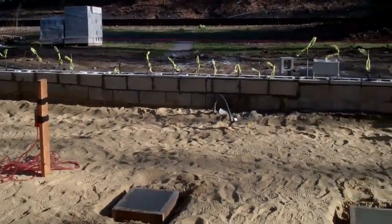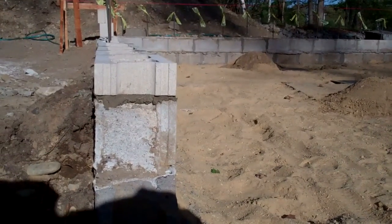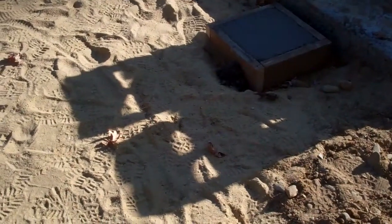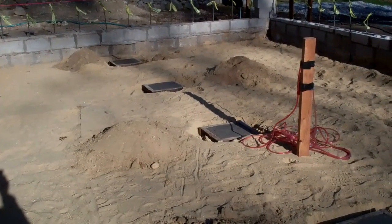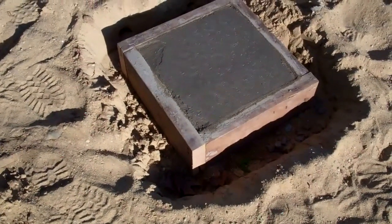We finished leveling that whole wall, as well as we leveled this whole wall. It's finally level. We have 6 footers that'll be for the posts that will support the girder going down the center of the house. They're all also level, and there is rebar inside each one as well.